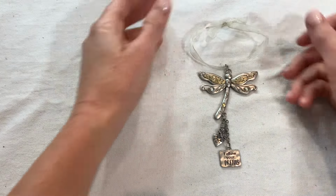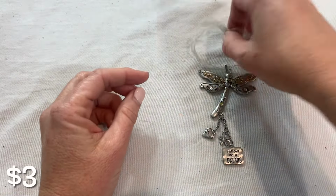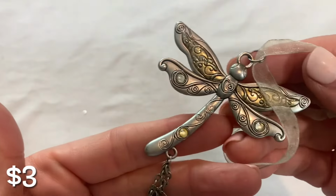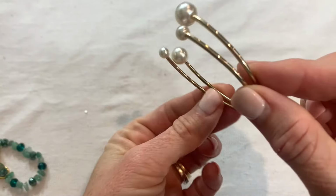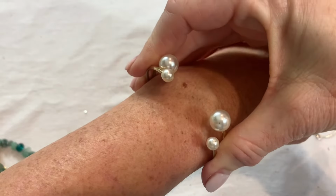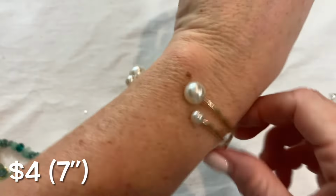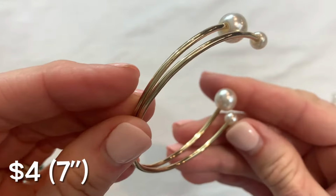Looks like we have an ornament. Follow your dreams, little dragonfly, silver and gold tone. That's cute. A gold cuff has a double wire wrap here with faux pearls, but that's cute on. Simple, but that's how it would sit. You could squeeze to adjust. No brands.